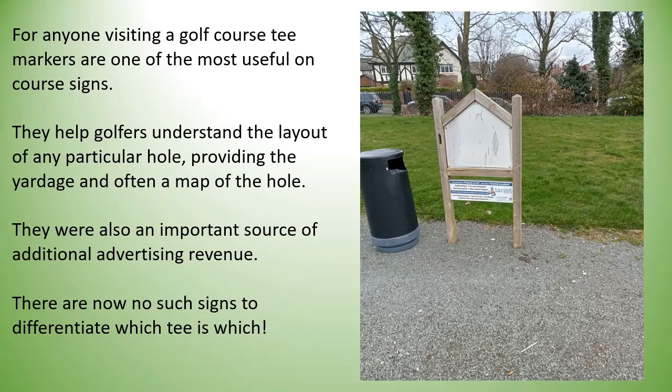Wooden tee markers, like the one in the picture on the first tee, were installed on every tee back in 2009. They were a positive addition to the on-course furniture and were of real benefit to help golfers navigate their way around the course. Successive contractors have chosen to remove them as they've fallen into disrepair. They have not been replaced.